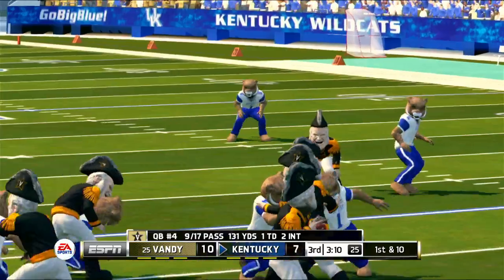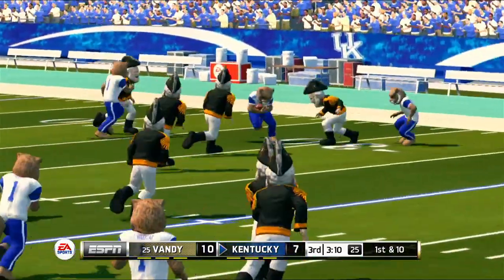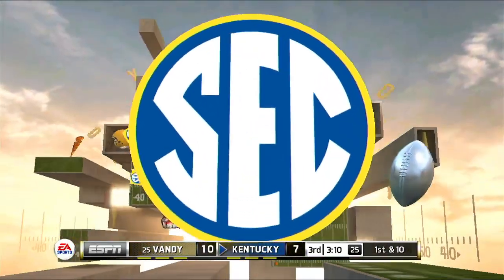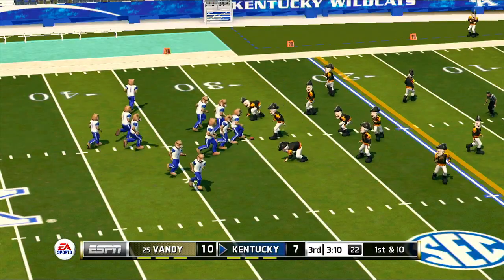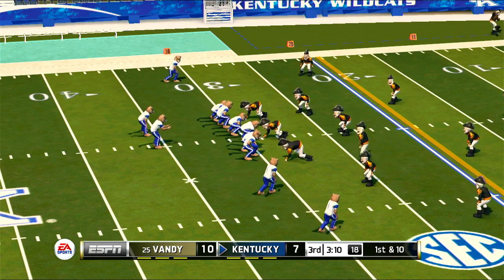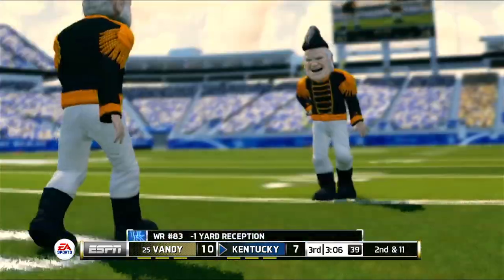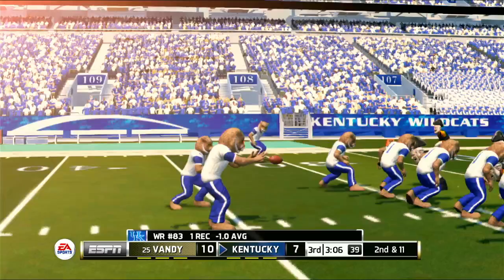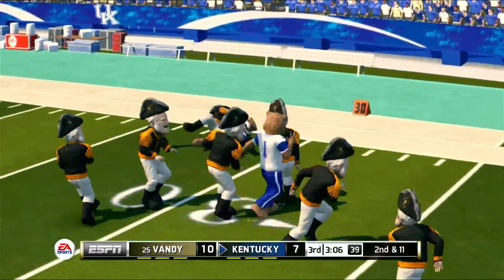This safety always seems to be in the right place at the right time. It's no surprise that he comes up with the interception here. First and 10, ball on the 30-yard line. Got it, but he's going to lose yards here. Number 12 makes the tackle at the 31-yard line. That'll bring up second and 11.